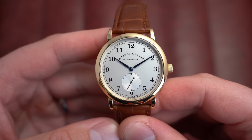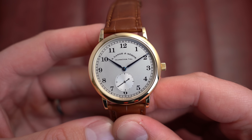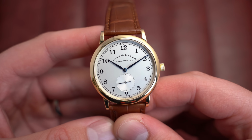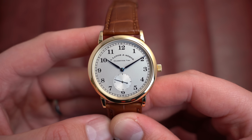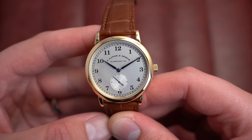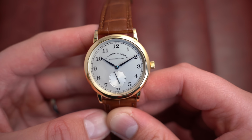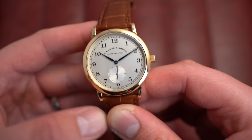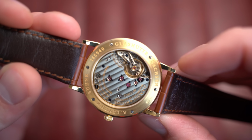I have to say, I think in the 10 to 20,000 pound price range, A. Lange along with Moser and a couple of others, are arguably the best value for money in that price range, especially when you consider in that price range is still mostly stainless steel sports models. Now, if you're into that kind of thing and that's your preference, by all means, it makes sense. But I think the value that these are is just outrageous for an 18 karat gold, German, beautifully finished watch with this kind of hand engraved balance cock.